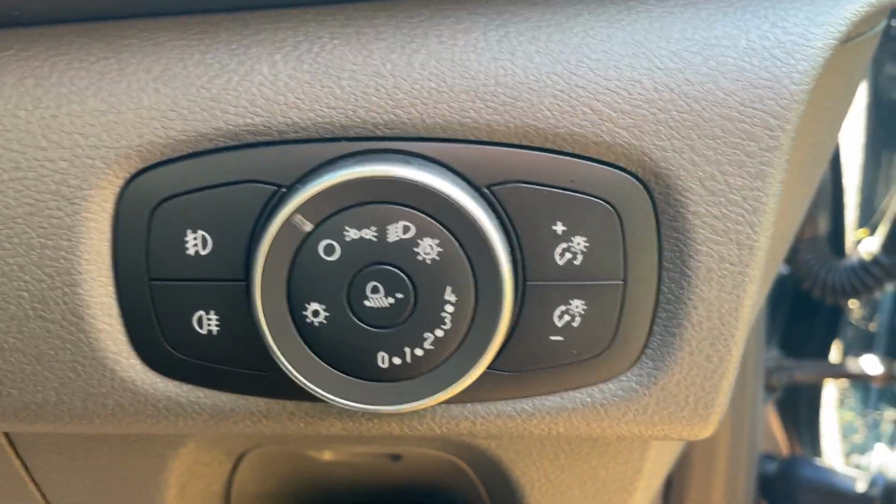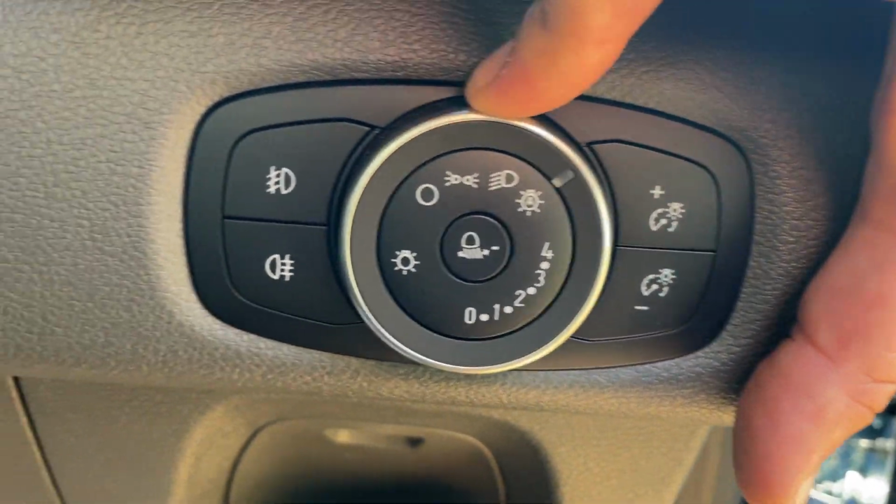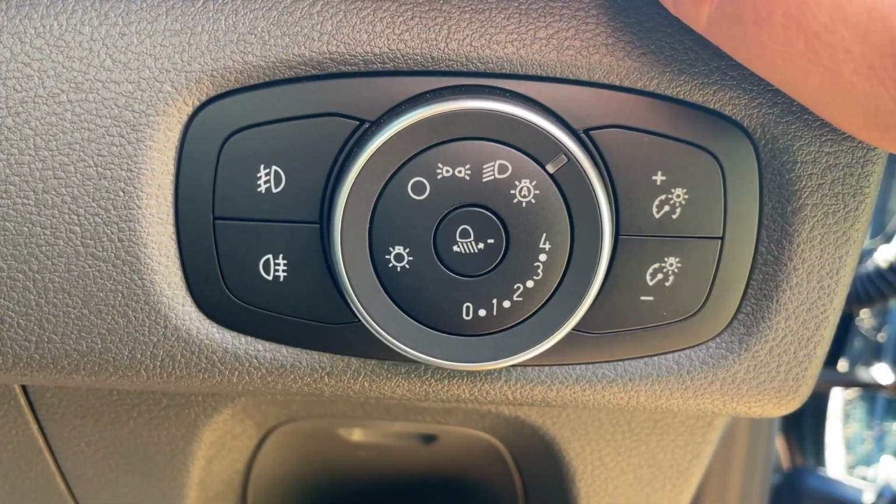Okay, this vehicle has automatic lights, so when it gets dark, I'd recommend putting it to the A position and leaving it alone. It's not often you're actually going to have to touch that at all.